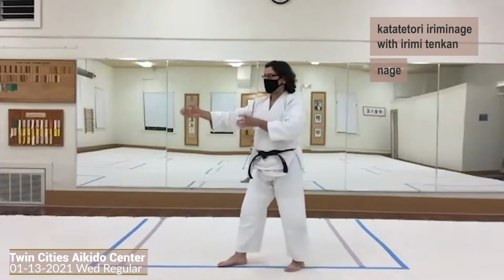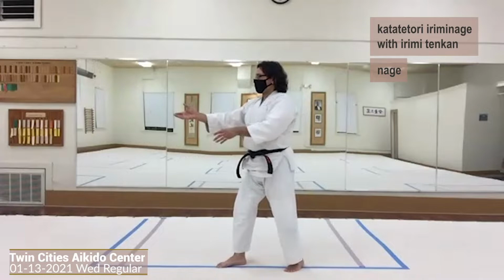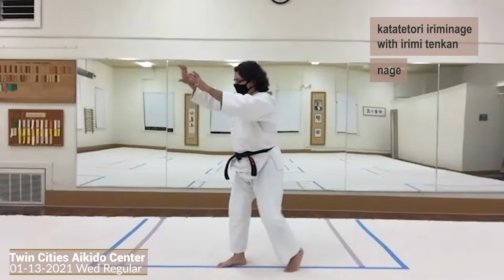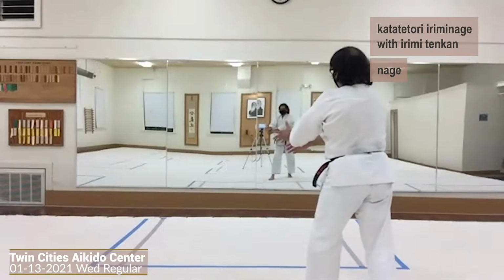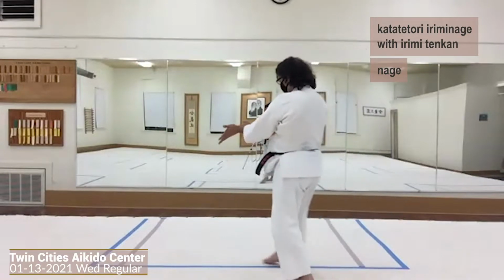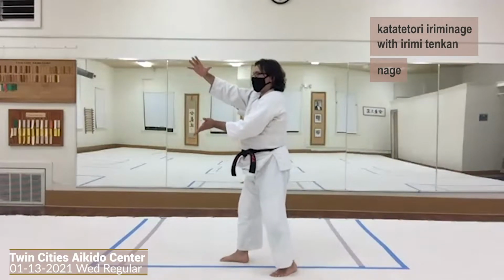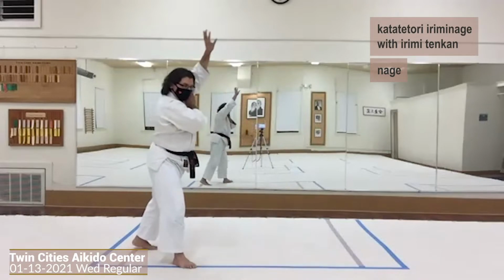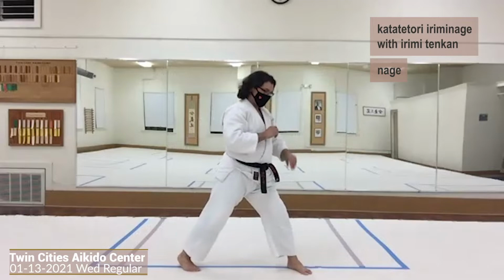Make sure I don't get off camera. Then grab the Katatetori. I kokyu, front foot tenchin. So now my left hand, left foot are in front. Left palm's going to be facing my partner. I step that right foot behind them. Irimi, tenkan. Raise up, stepping through the throat.